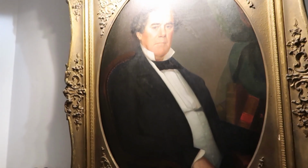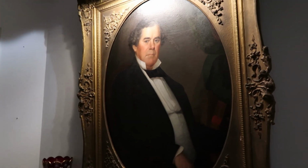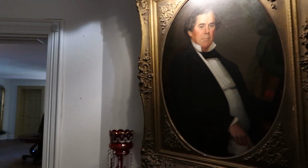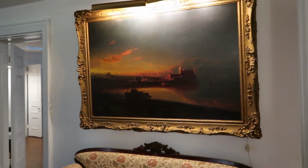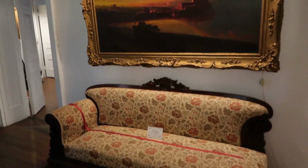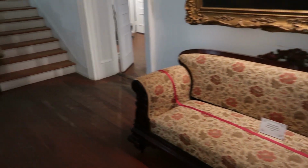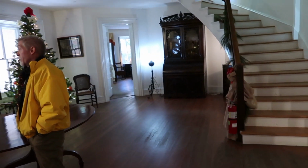The gentleman over the fireplace is Julia's uncle. His name was Ruth. He's credited for building the mansion Ruthven here in town and also Dunleith here in town. When the war broke out, he was considered to be the wealthiest man in the entire world. And all of that money came from cotton. That is the family that Julia grew up with.